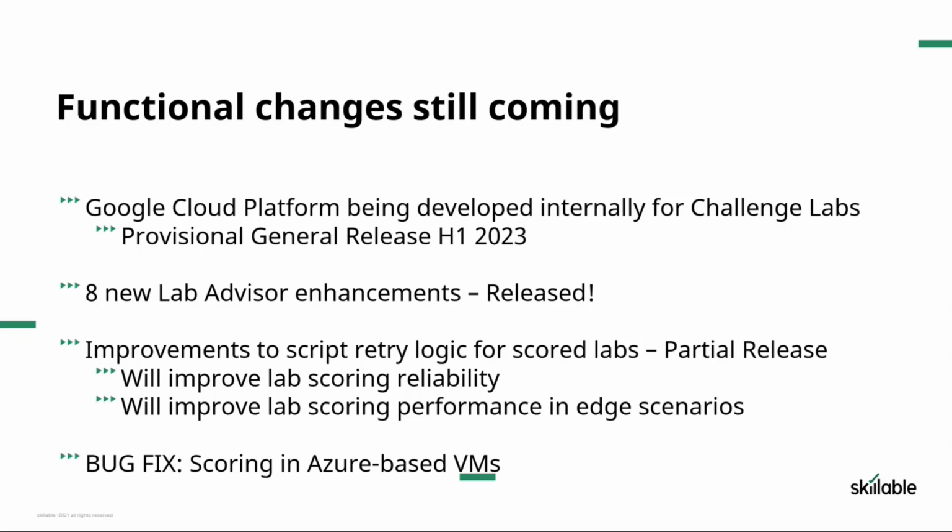So just to recap on what the issues are and what we've done and what's coming. We had some challenges in certain edge case scenarios when using virtual machines and scoring against them. Let me give you a really simple example of where we had a problem.